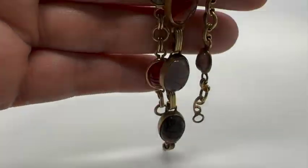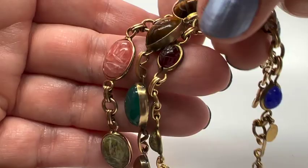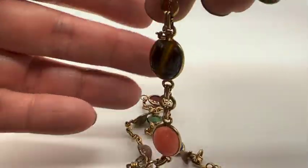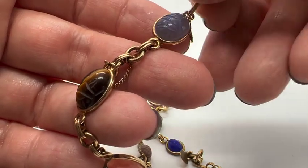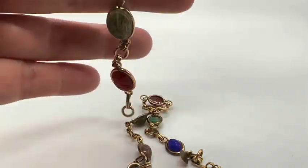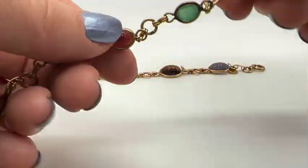And of course, we have some of the obligatory scarab bracelets. These are all gold filled. Sometimes these can be real. I mean, I've never had one that's real. But yeah, if I see these in a thrift store or yard sale, I pick them up. I usually sell them. I don't know where I have these three, but I do. I have that one, which I think is really pretty.